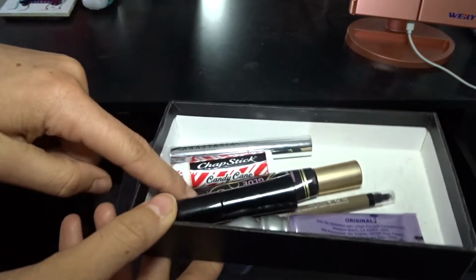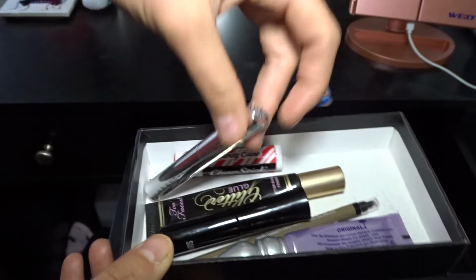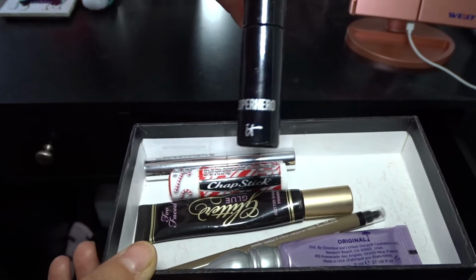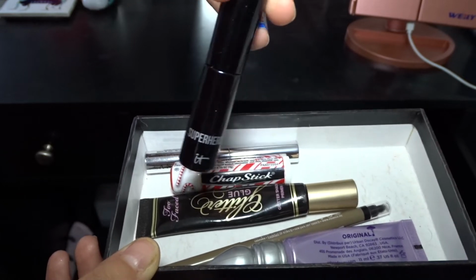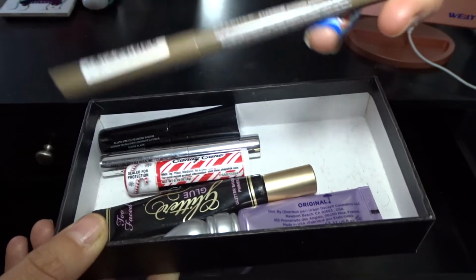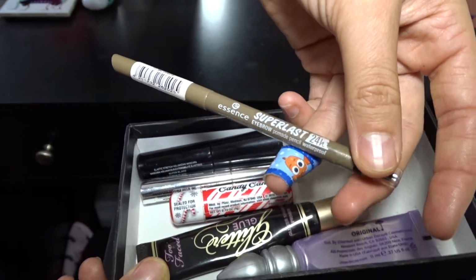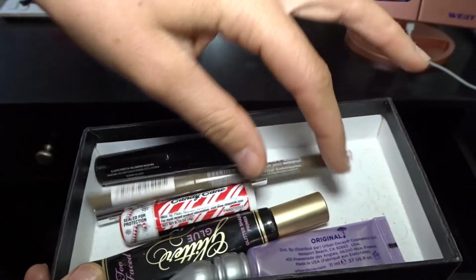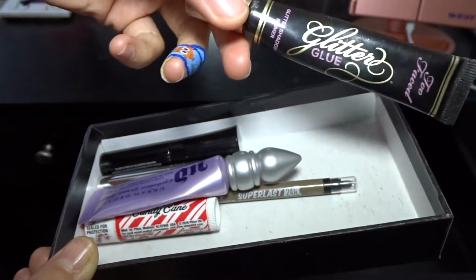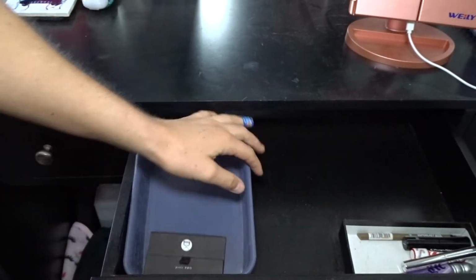So the things that live in this box are a candy cane chapstick, and Anastasia Clear Brow Gel. This is the mascara that I've been using. This is the only one that I have open right now. This is the IT Cosmetics Superhero Deluxe Size Sample. This is my only brow pencil. This is the Essence Superlast 24-Hour Eyebrow Pomade Pencil in the shade Blonde. And then I have my Urban Decay Primer Potion, as well as my Too Faced Glitter Glue, which I use pretty much every day. So those are the only things that currently live in here.